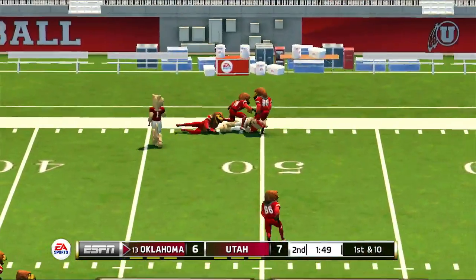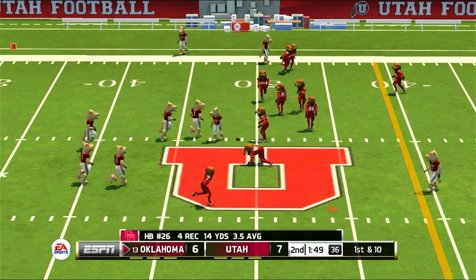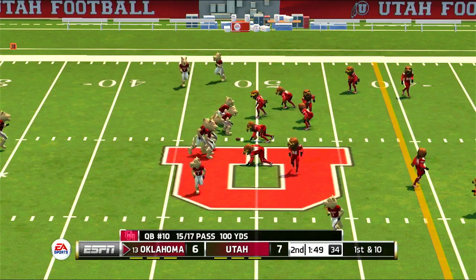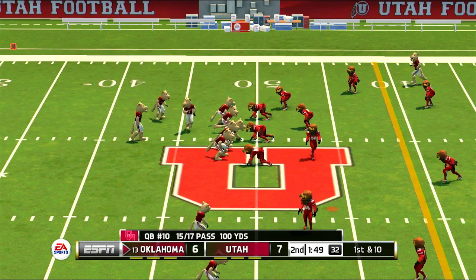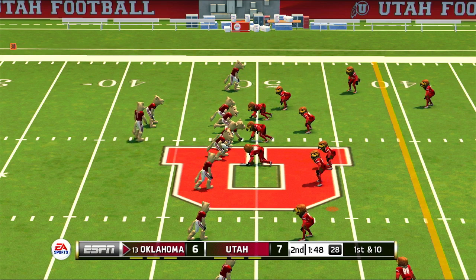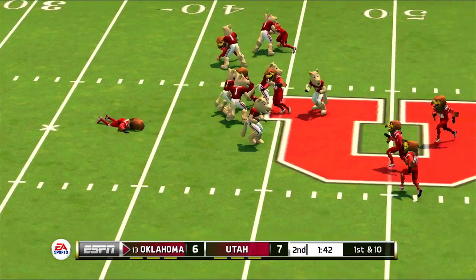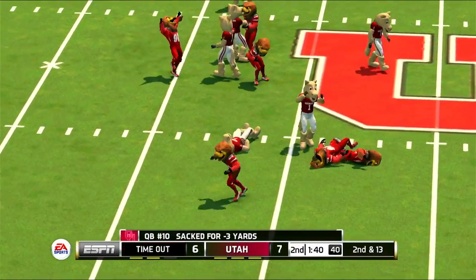Caught by the back. First down. And he's tackled at the 49-yard line. Number 40 brings him down at the 49-yard line. First down. Mike 7. Hey, kill, kill, kill. 15. Black 5. Black 5. Tries to scramble, but he's sacked.